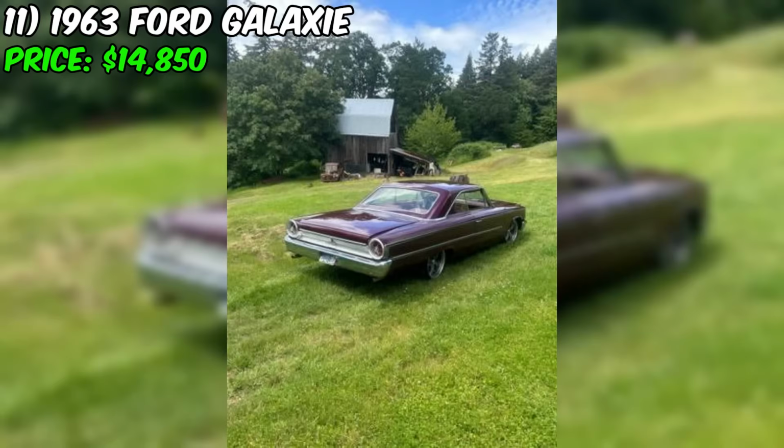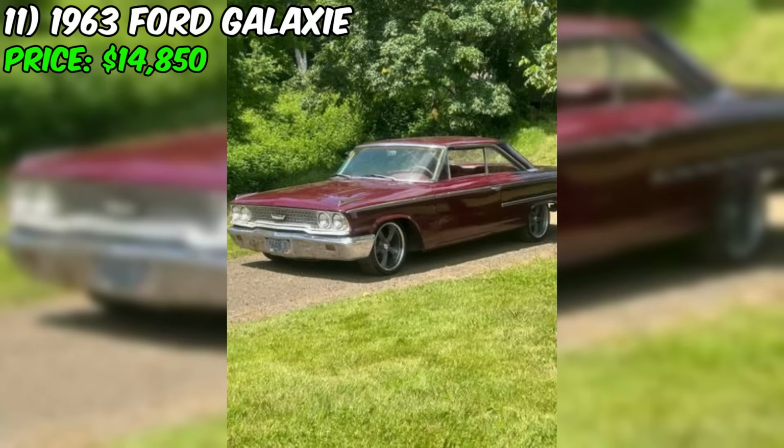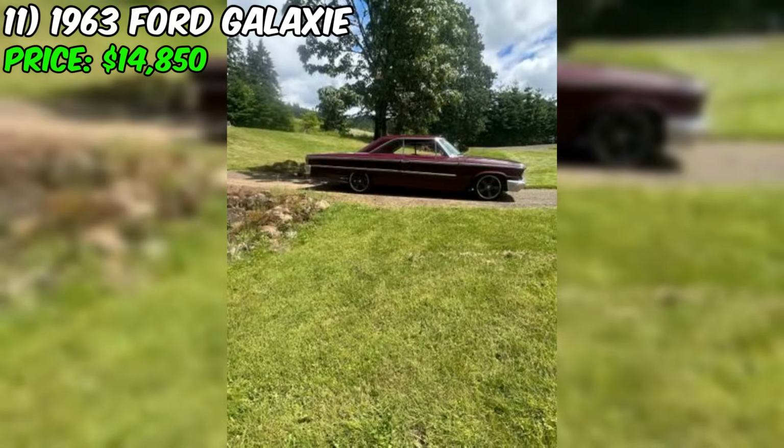11. We've got a real blast from the past to share with you. A 1963 Ford Galaxy that's up for grabs on Craigslist. This classic beauty is priced at $14,850, and while it may not be a perfect show car, it's still a pretty impressive ride for a vehicle that's been around for over 6 decades. Let's start with the heart of this Galaxy, a beefy V8 390 engine that's sure to get your blood pumping.